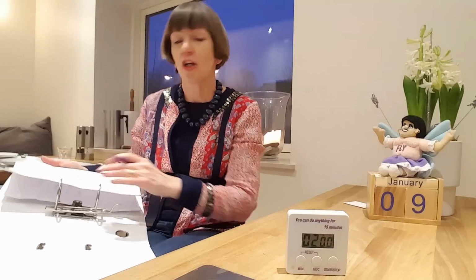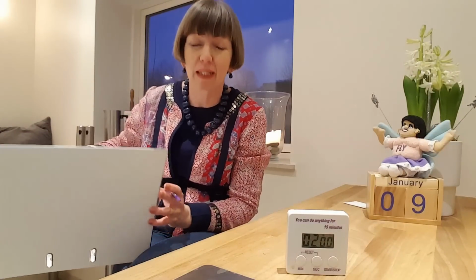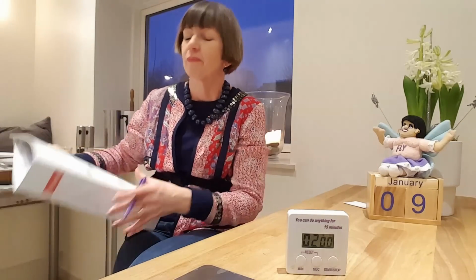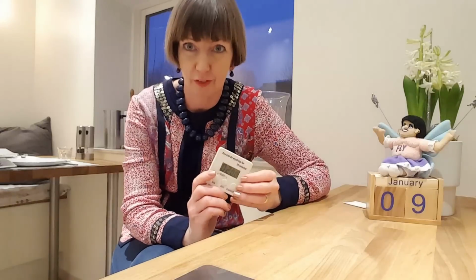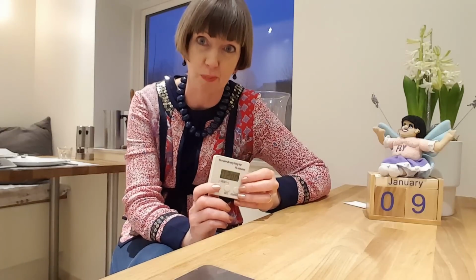So that's what we talked about yesterday, the control journal. Remember, please don't go and buy anything else, because we have plenty of things lying around. We just have to get it done. Just make up your control journal. So moving swiftly on, we've used our timer for 2 minutes to attack a hotspot.